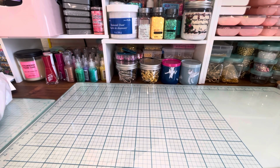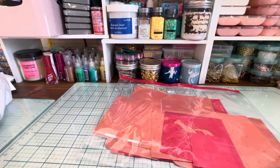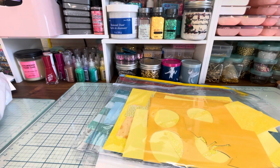What I did was each of them has a color at the top. So I was like, okay, this is red, all the reds are going in there. Here's all my white scrap paper. Here's my blue scrap papers, and so on and so forth. That way it's super easy to spot. Here's my yellows and my pinks. Pinks is big. I must really like pink.